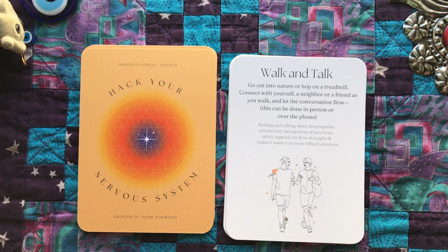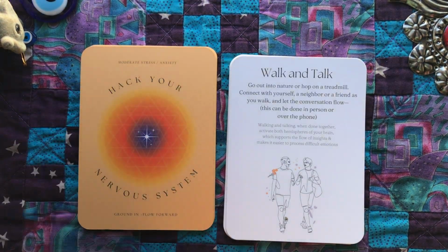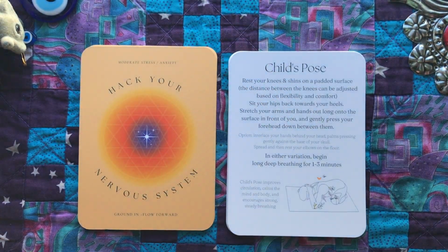But I like that they say treadmill too, because that gives me permission, makes it feel more accessible for me. We do have a treadmill and I do use it. I don't usually talk. It's hard. But maybe I'll start doing that. Heads up to all my homies that I voice message with. I'm gonna start getting crazier ones.